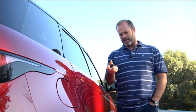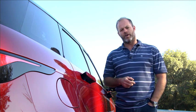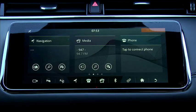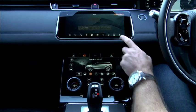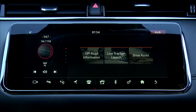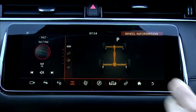And then there are these, the flush mounted door handles, but that's not the only part of the Velar that the new Evoque has inherited. It now also comes with the Touch Pro Duo infotainment system, two 10-inch high-definition glass touchscreens for vehicle and climate control, and the infotainment system. It's really very easy to use, and it allows you access to plenty of information, but in an uncluttered, upmarket, state-of-the-art manner.